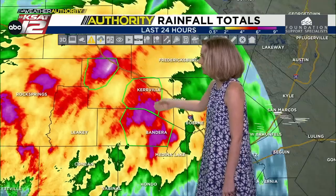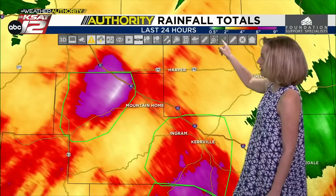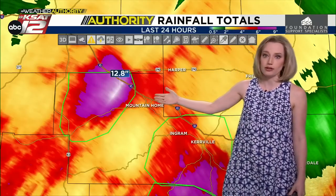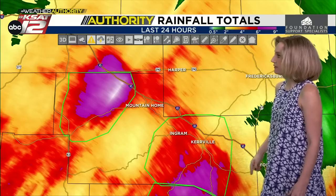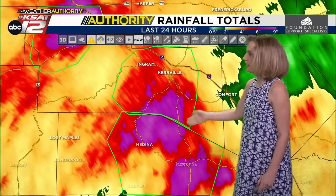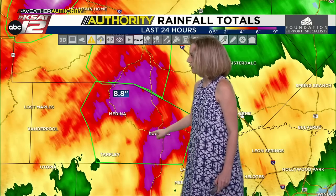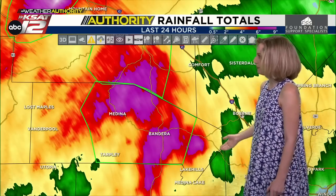Let's go ahead and zoom into some of these areas. Take a look at this. Nearer to Mountain Home, more than a foot of rain has fallen in the last 24 hours. Nearer to Kerrville, Ingram, anywhere from 5 to 6 to 7 inches of rain. And then near Medina, we've seen areas that have gotten about 8 to 9 inches of rain. Bandera, 7 inches of rainfall too.